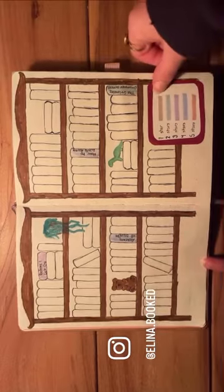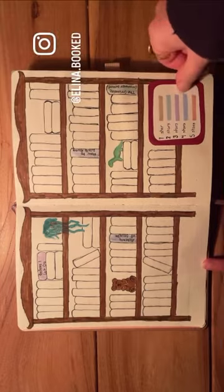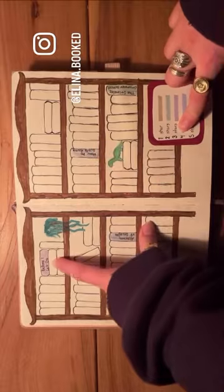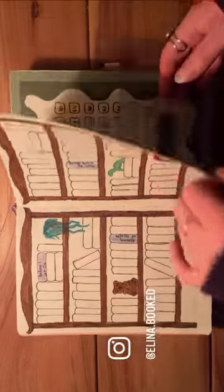I have stars just meaning different colors. Different colors have different ratings. And then as you can see here, I already filled some out where that's the rating of that book that I have read this year. So it looks really fun at the end of the year.